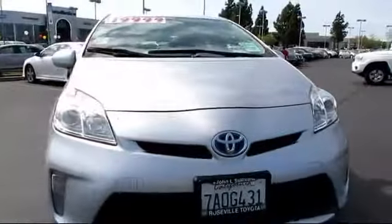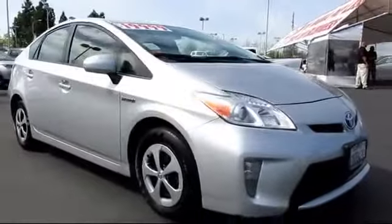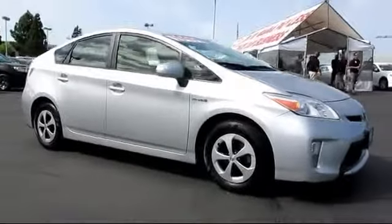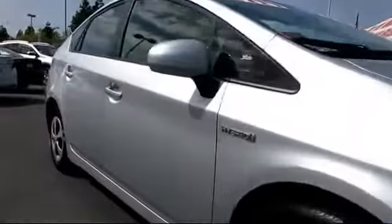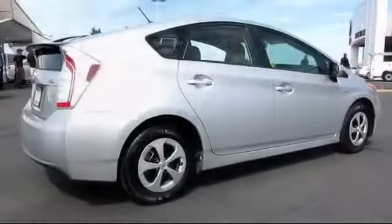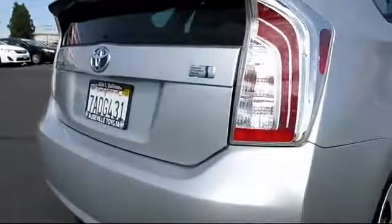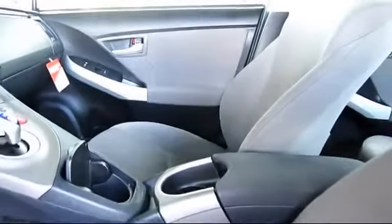And here's another example of a great Toyota certified vehicle from our huge selection of quality pre-owned cars, trucks, and SUVs, and comes equipped with rear spoiler, alloy wheels, keyless entry, Bluetooth smartphone integration, stability control, air conditioning, traction control, side airbags, power door locks, cruise control, and has less than 45,000 miles on the odometer.